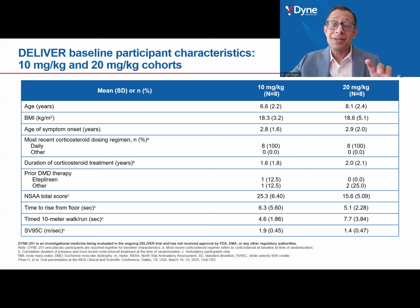However, participants who could not complete the time to rise were excluded from the analysis, and missing times from these participants were not imputed so that we could adjust for that. Next slide, please.